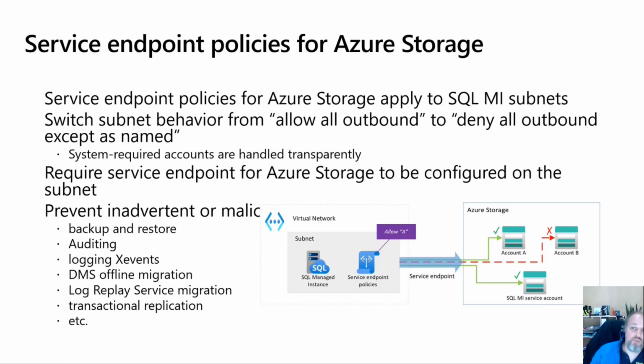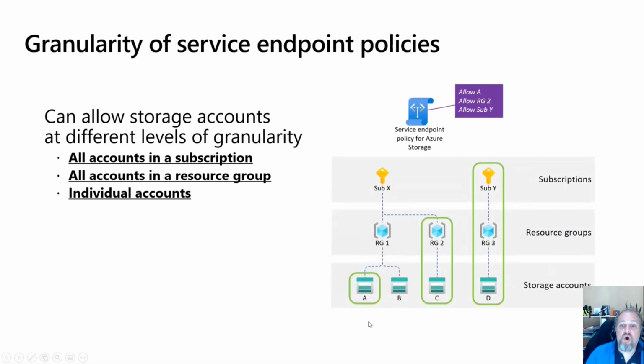And you can change from allow all outbound to deny all outbound except, and you can say whole subscription, whole resource group, or you can go on individual storage account and say you can extract the information from managed instance to contact only this storage account. Why would it be important? Because it will allow you to get an extra level of security. Even if somebody managed to get access and they're trying to extract information from managed instance, if they have no access on the Azure level, if they have no privileges, still didn't manage to penetrate into Azure, they will not be able to go beyond that.